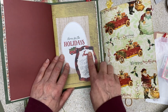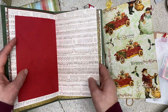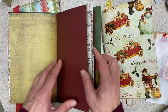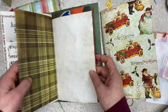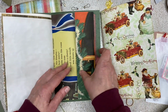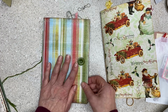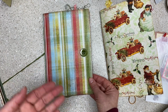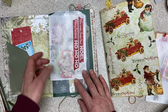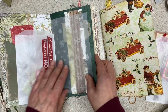Home for the Holidays. This has the snow marker on it. See, it's a little vintage, this one is. Same here, I'm just reminding it's a pocket. And ribbon. More of the sheet music. The book was big and I didn't want to cut it. So there's that one. And then this one was a basic gray one that we built together, or I shared in a basic gray project share months ago. The envelope for it. All kinds of good stuff in there.